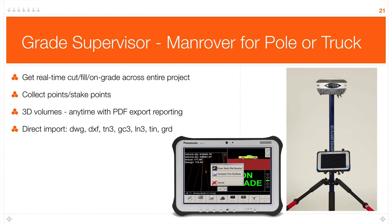This package, as with the others, will directly import DWG, DXF files, also the surface files, the localization files, and line work files from Topcon's machine control systems, and our own TIN and GRID files. If you use Carlson, you will be familiar with these file types.